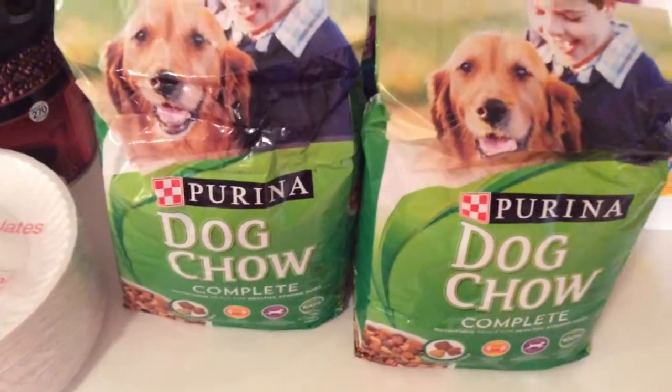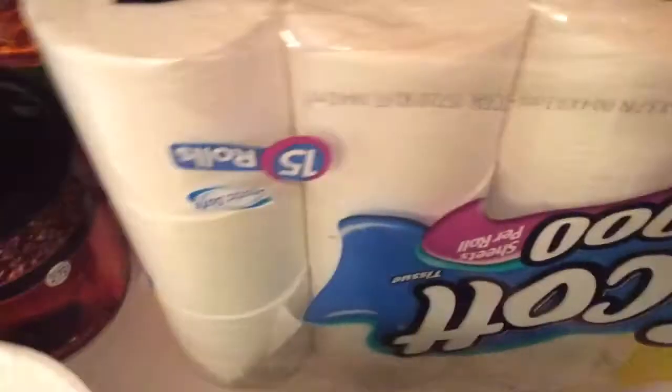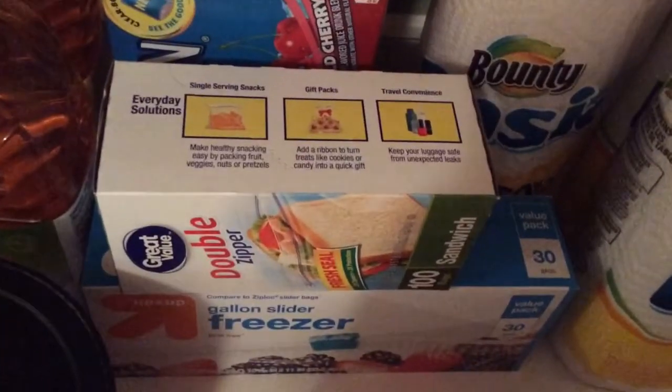We got two bags of dog food. Those were buy one, get one free, and there was a dollar off Target coupon. A big pack of Scott toilet paper, $1.50 Target coupon, and then a 75 cent manufacturer coupon. Four pack of paper towels. We got some freezer bags, some sandwich bags. There's that. And then these I got for Valentine's Day gifts.